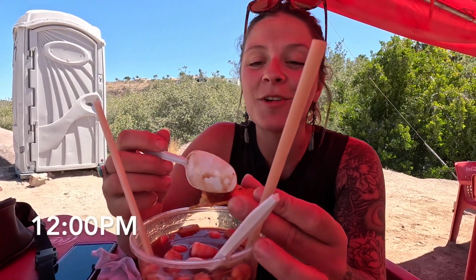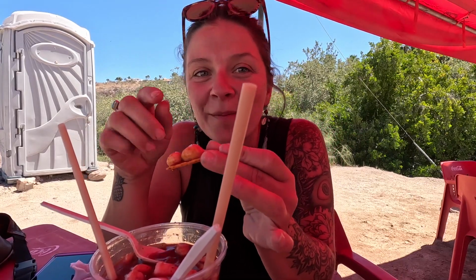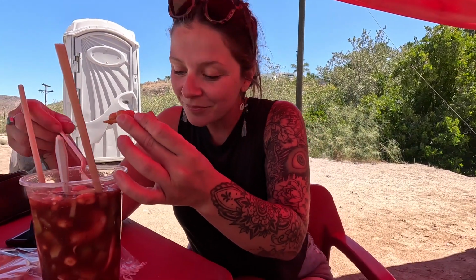We're at Cocos Locos. And we just got a camarón, so a shrimp cocos locos. We've never had one of these before. It's kind of like a Bloody Mary, and you got these little peanuts in it. Everything is super spicy. And they gave us tostadas to eat with it. And it's very good. I like it a lot.